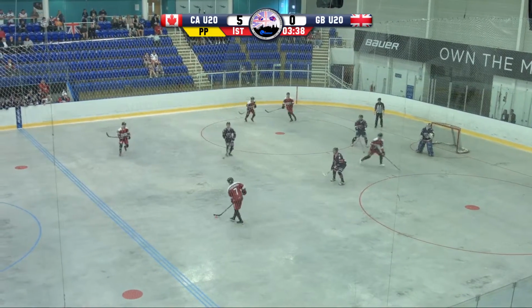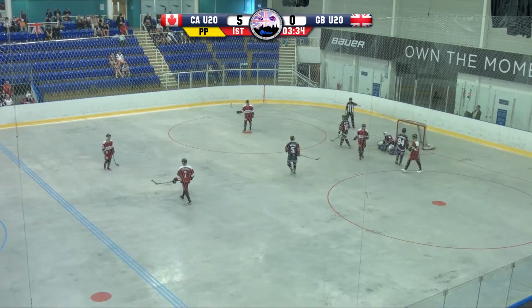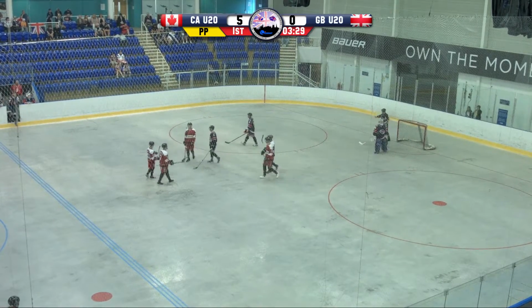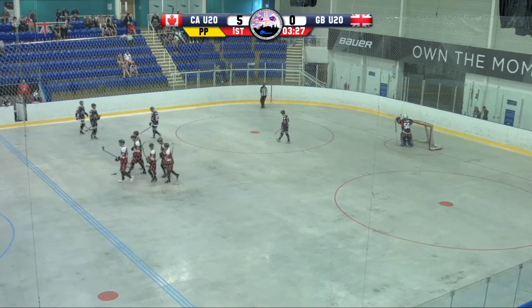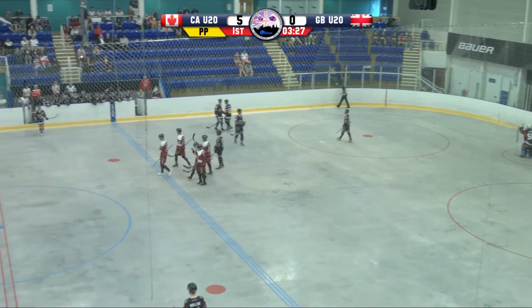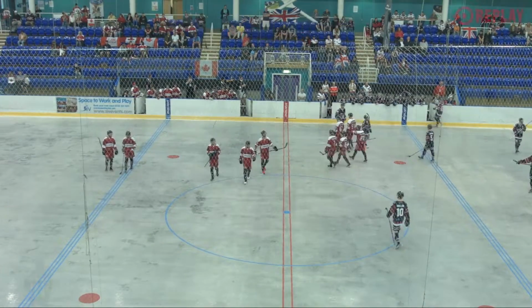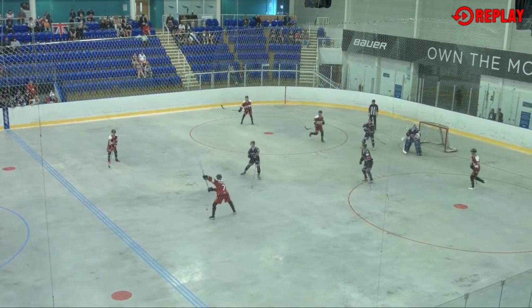Play continues. Fedorko takes a big wind up, and that's through the wickets for Team Canada. Keegan Fedorko with the power play goal. It was a 5-on-3, so forwards. Play continues. Fedorko, still power play time for Canada.